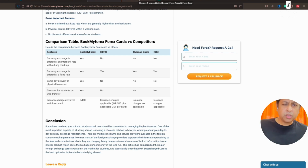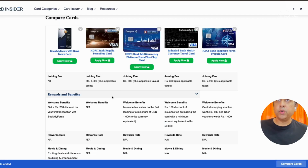So these are small niggles. Watch what you get to see. Needless to say, when you offer a card like Book My Forex, that's something which is there.